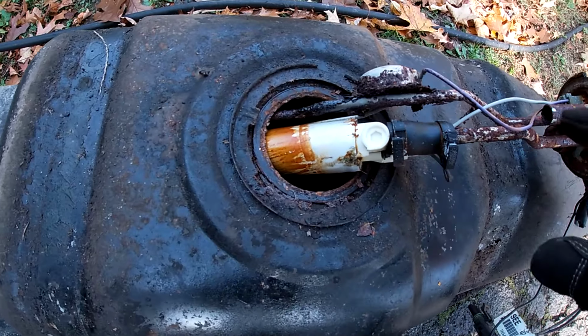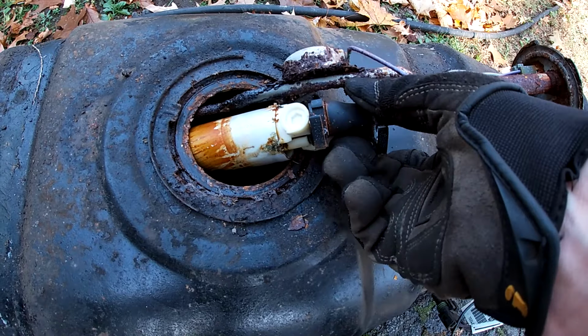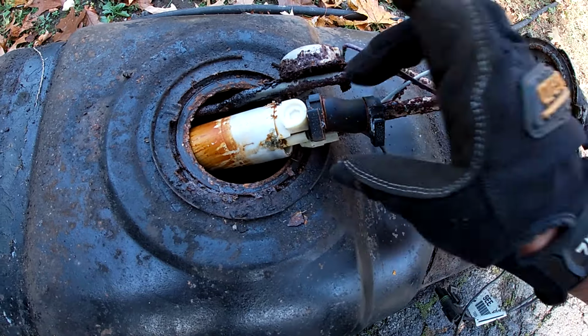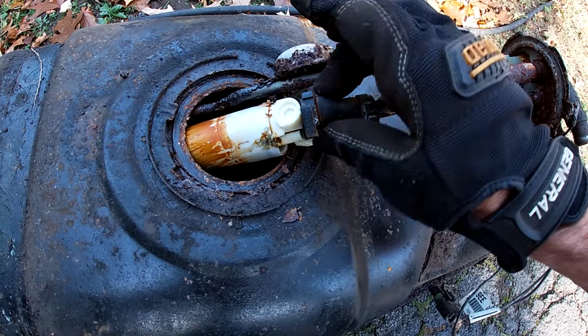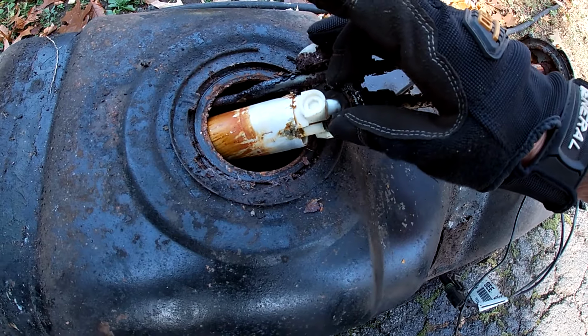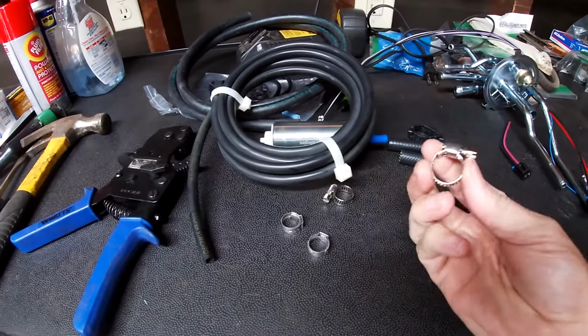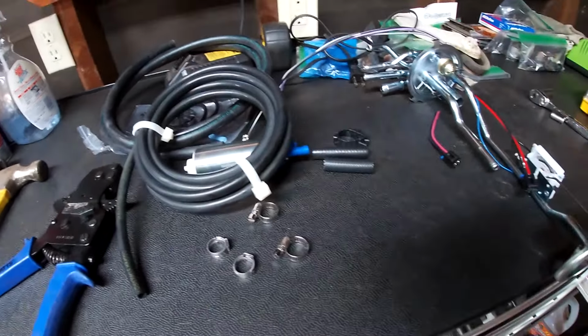And here's a perfect example of what happens to the hose. I mean, this thing is mush. I know it's old, I know it's been sitting for 30 years, but this is exactly what happens. It turns to mush, and then you have no fuel pressure because it becomes loose. So I'm going to assemble this, probably with smaller clamps, and we'll take it from there.